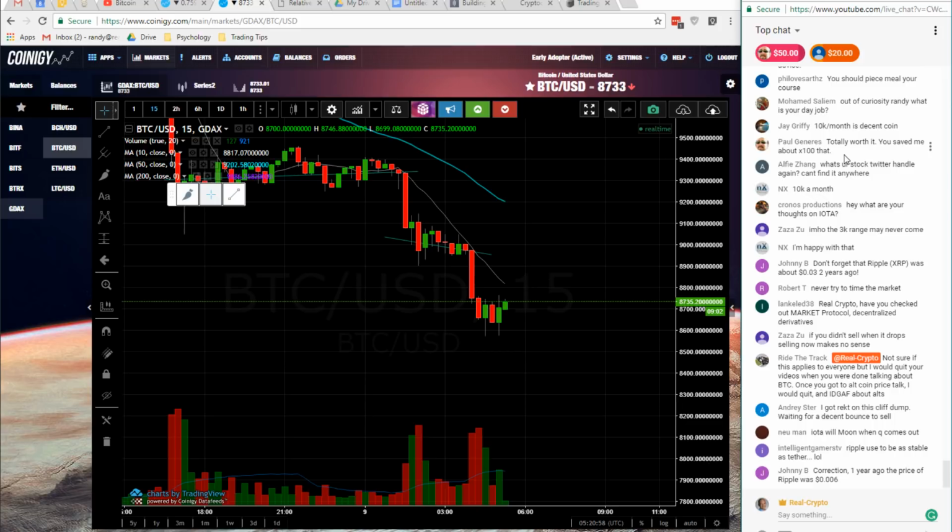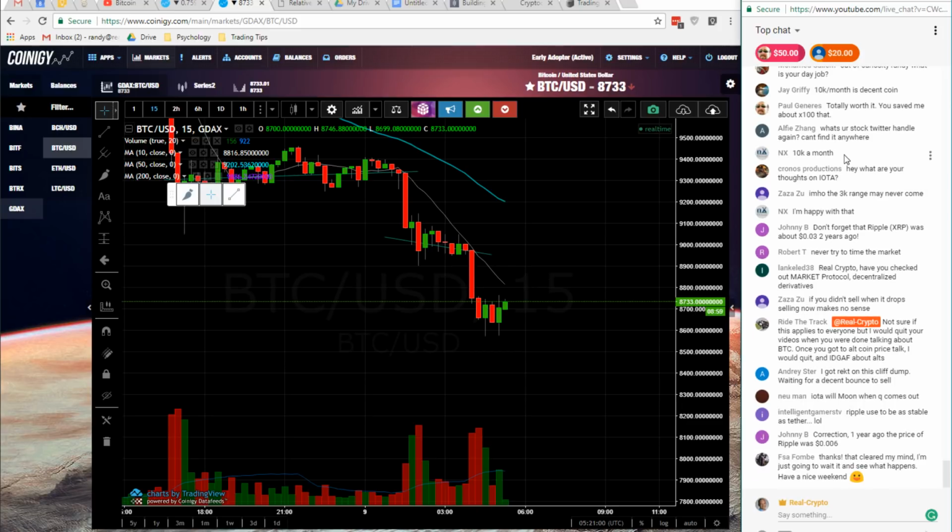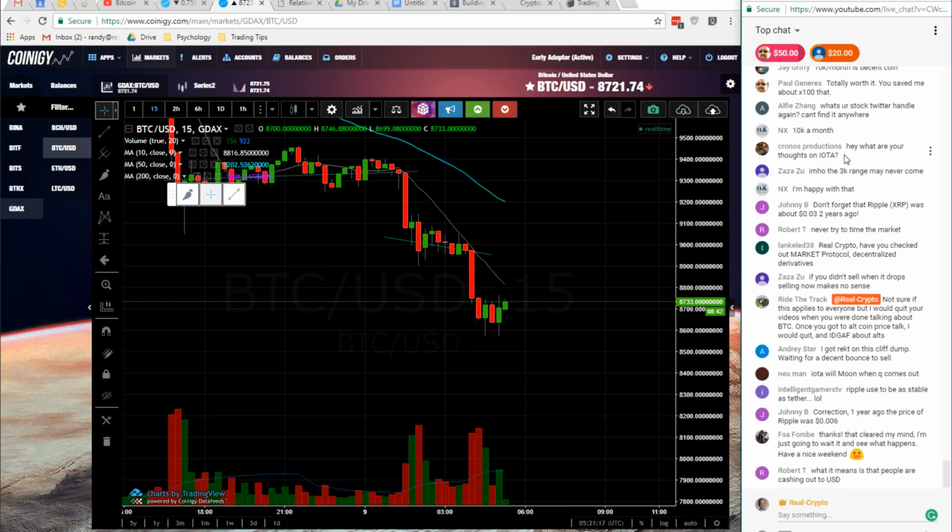What are your thoughts on IOTA? I like IOTA if they can get their act together technically. I think their chart's falling apart like everything else. Robert says never try to time the market. I completely disagree, Robert. If you didn't sell when it dropped, selling now makes no sense, says Zarazu.